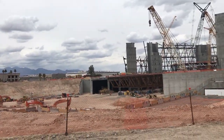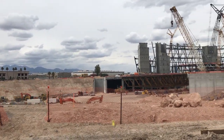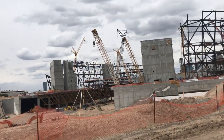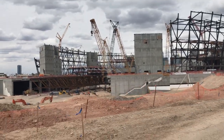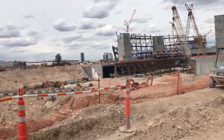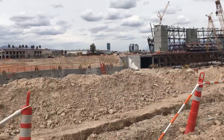This is from the back side of the stadium, so the south side of the stadium. If you were coming from LA, this is the side you're going to see first, from Russell Road. As you can see how deep down that hill is.